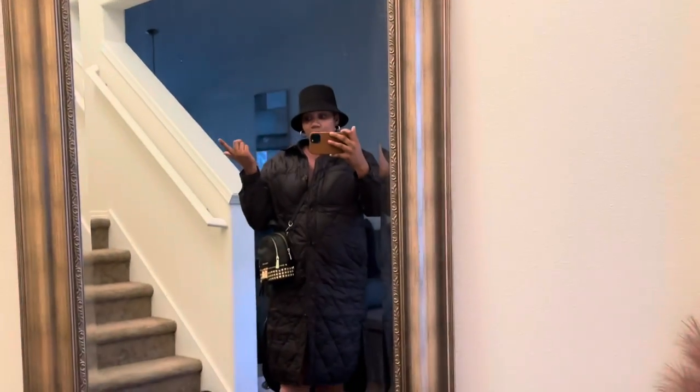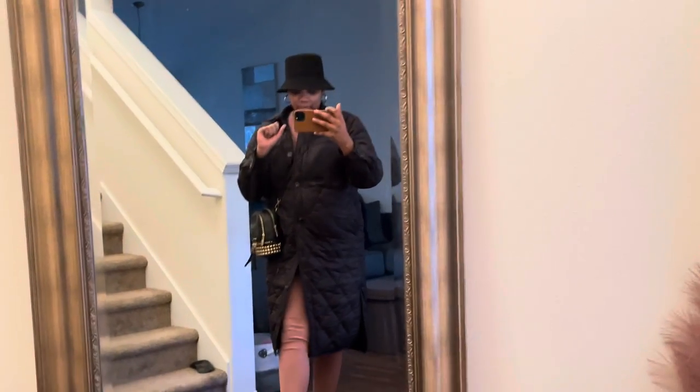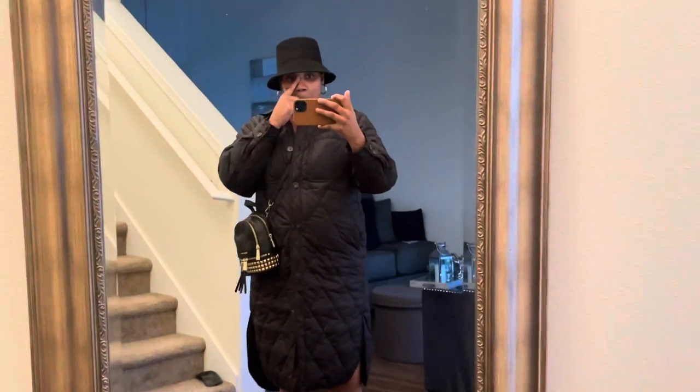that are very similar to the Balenciagas, a fraction of the price but very similar in style. So anyway, we gotta go, so I'll see you guys.